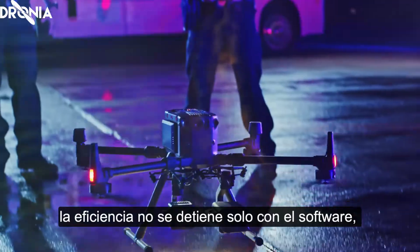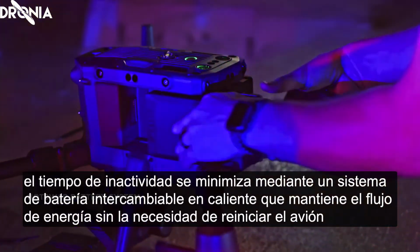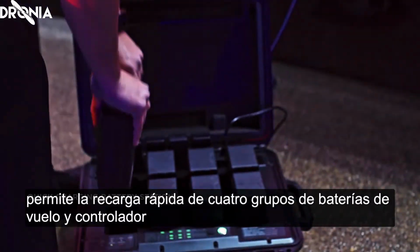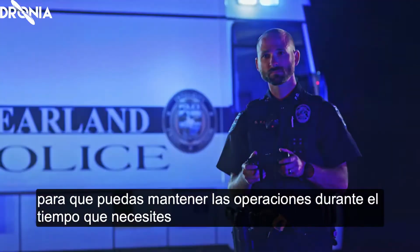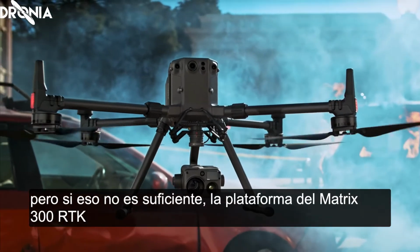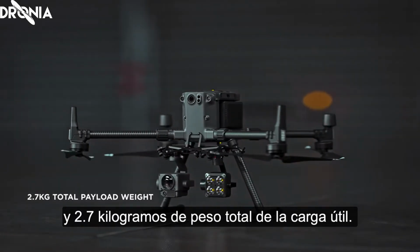Efficiency doesn't stop with just software. Downtime is minimized by a hot swappable battery system that keeps power flowing without the need to reboot the aircraft. A new quick charging battery station allows for rapid recharging of 4 groups of flight and controller batteries, so you can keep operations going for as long as you need. If that's not enough, the Matrice 300 RTK platform supports up to 3 payloads simultaneously and 2.7 kilograms of total payload weight.